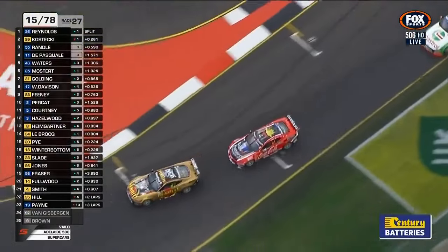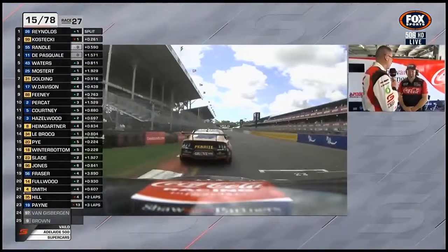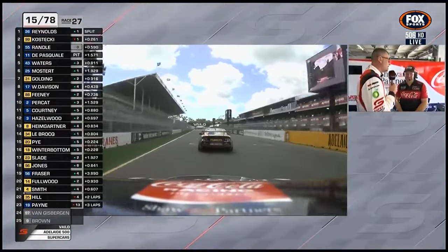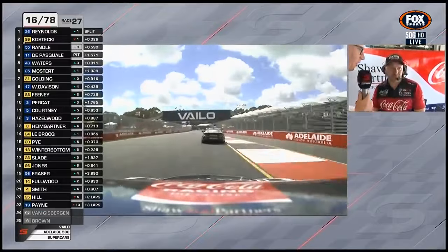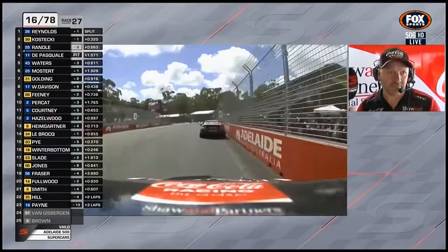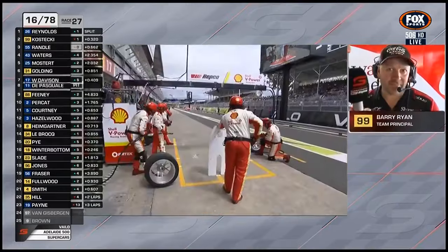GT? Barry Ryan has been able to pry his eyes away from the TV screen for just long enough to have a chat to us. Baz, let's talk about the start. Brody got the launch off the line to get Dave Reynolds into the first chicane. It felt like 200 metres down the road. The other car was in a whole heap of trouble. Do you want to give us your view on the Will Brown and Anton DiPasquale moment?